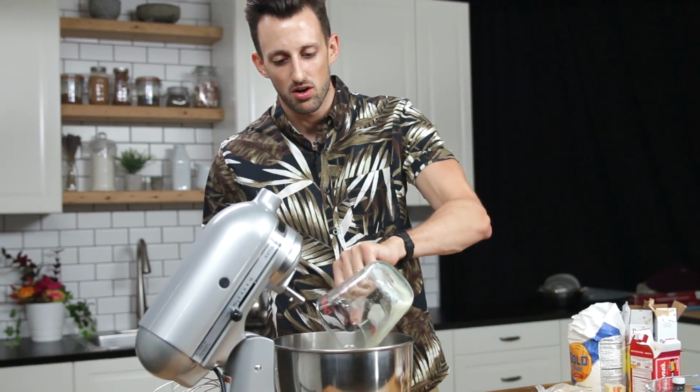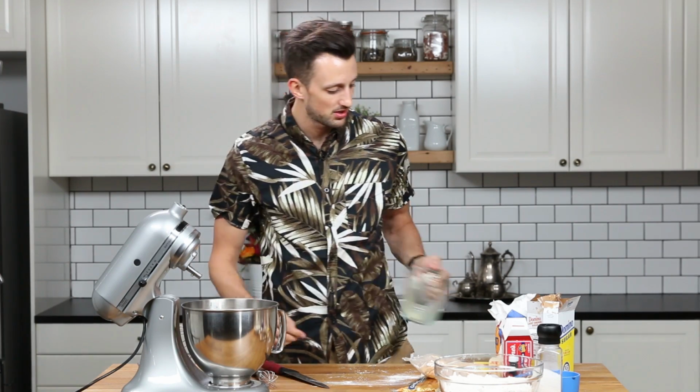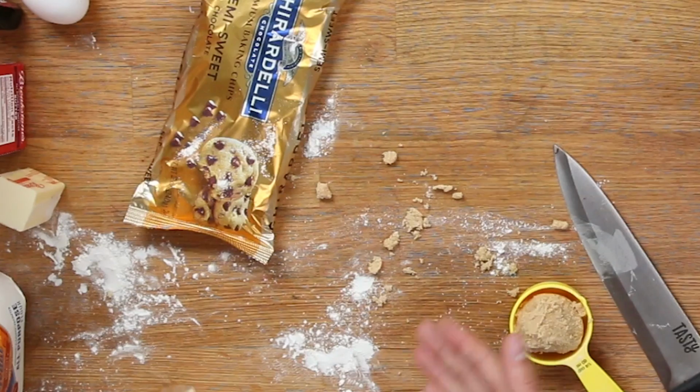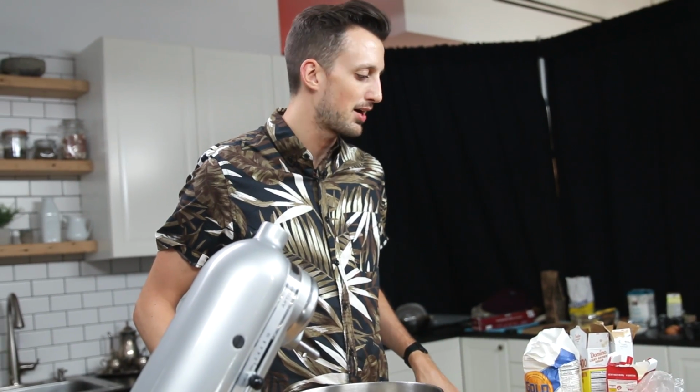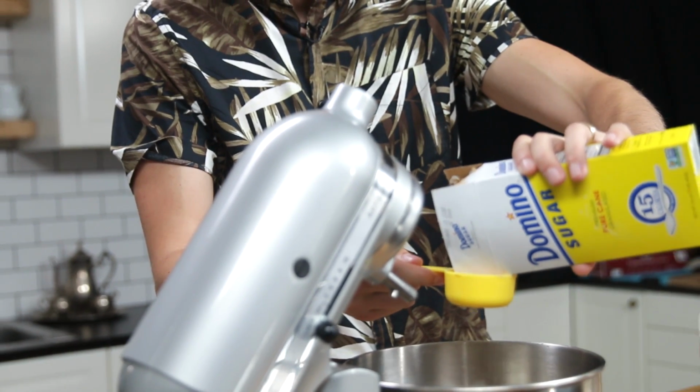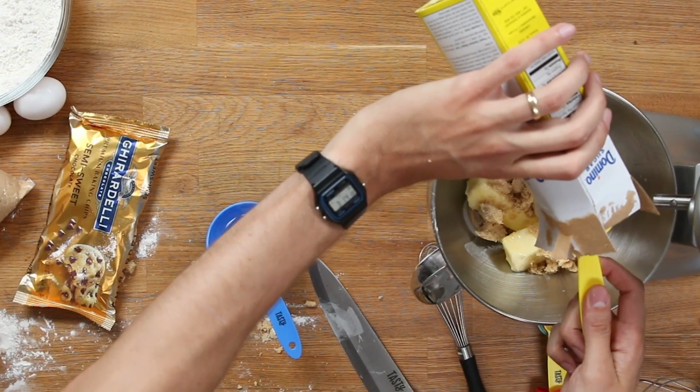That's going into our stand mixer. I am so bad at measuring. Do you see this? 2/3 of a cup of white granulated sugar. Fractions are tough, guys. Oh boy, little spillage. These are gonna be sweet.